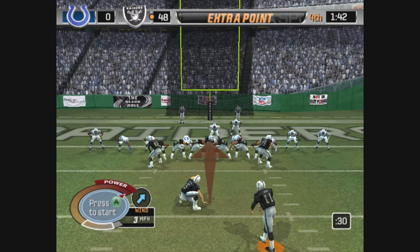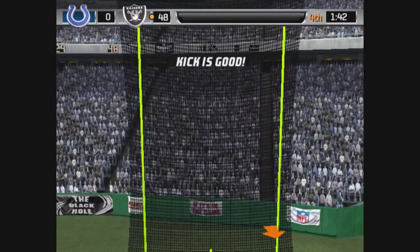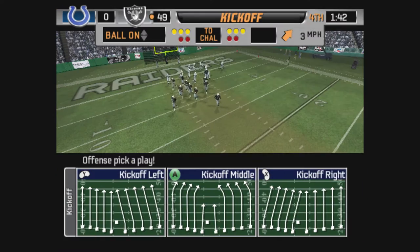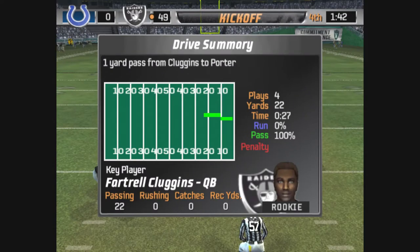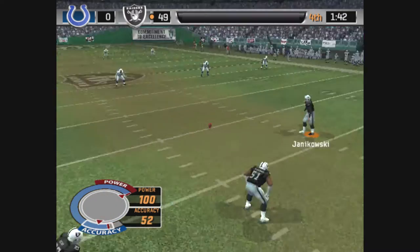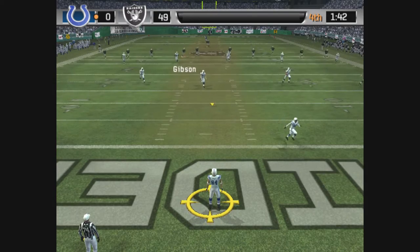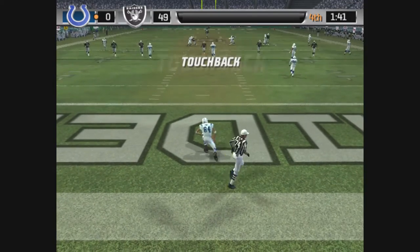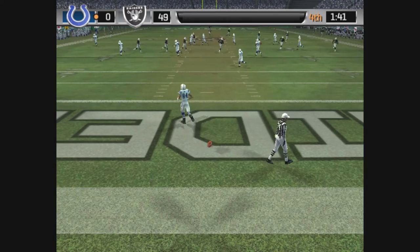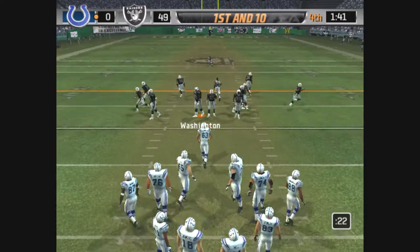Janikowski comes in to attempt the point after. The kick is up. The point after is good. The Raiders pour it on with another score. The kickoff team lines up. He got all of that one. This one is fielded by Pyatt. The Colts can't afford to waste much time as they take over. Ball on their own 20.